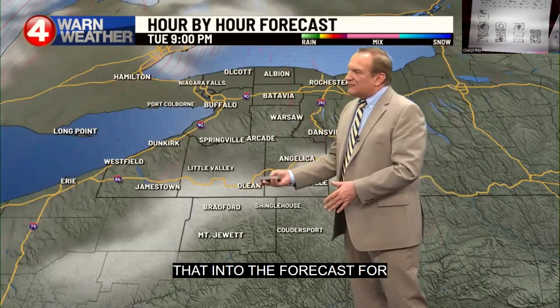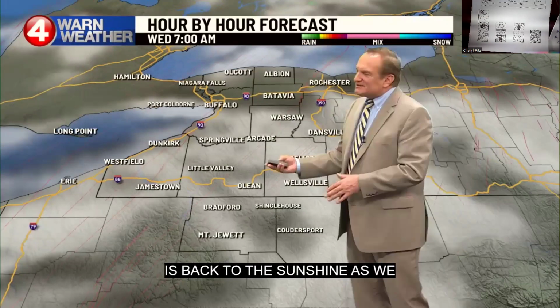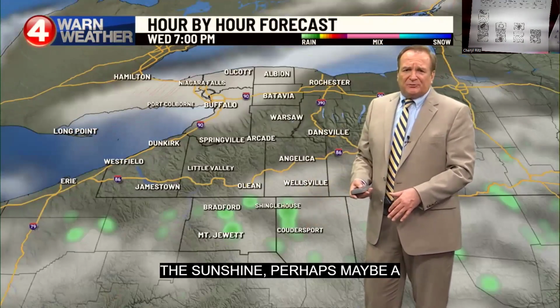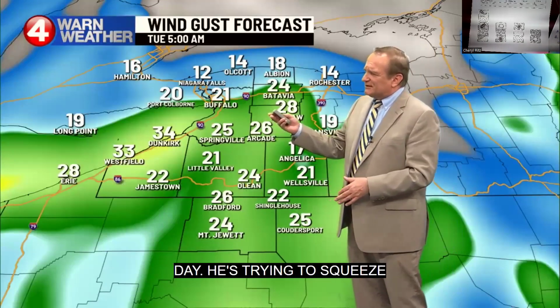As we work through the overnight, a few more clouds mix in, so becoming partly cloudy, a few cloud patches to begin the day, and then we're back to the sunshine. Perhaps a few more of those clouds down to the Pennsylvania line late in the day. This is trying to squeeze out a few sprinkles late in the day. I'm probably on the fence about that. I don't really think it's going to happen.